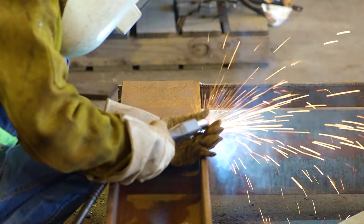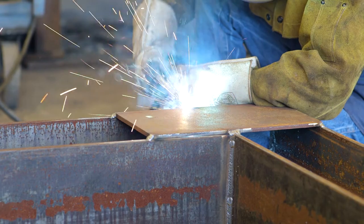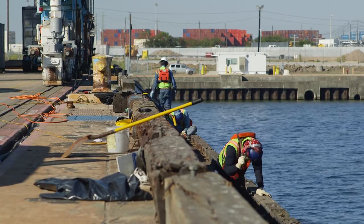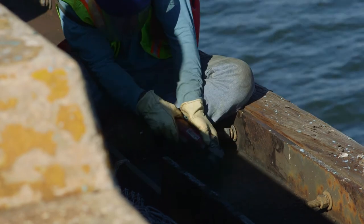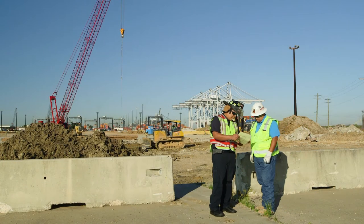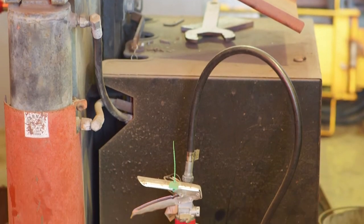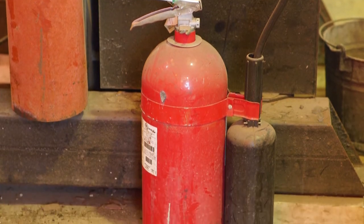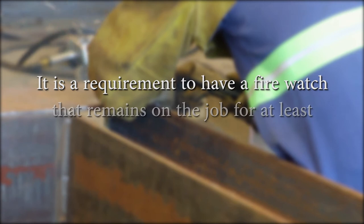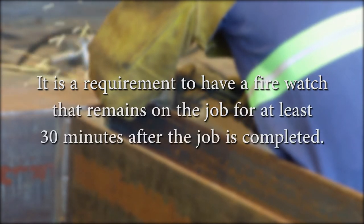Hot work activities are regulated within the terminal by Port Houston Fire and the U.S. Coast Guard. Anytime you are welding, grinding, cutting, or using any type of equipment that could cause a possible spark or fire, you must obtain a valid hot work permit from the port's fire department. While performing any hot work activities on port property, you must always possess a fire extinguisher with a valid inspection label. It is a requirement to have a fire watch that remains on the job for at least 30 minutes after the job is completed.